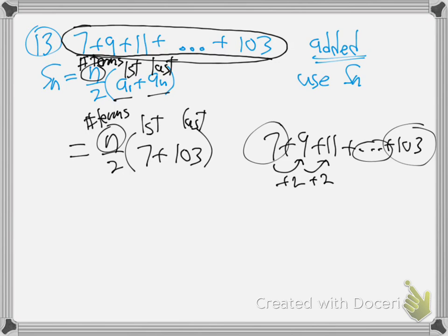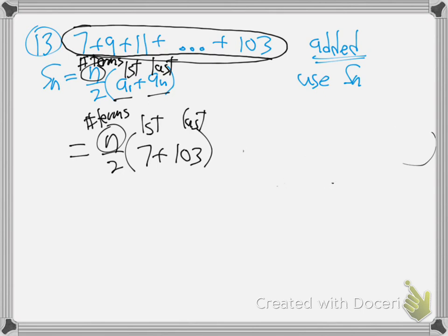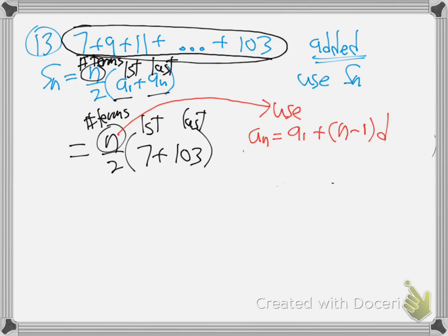I'm going to use the other formula, the one we've just been using for the last 40 minutes. You're going to actually need to use both formulas on this problem. So to find n, you go over here and you use a sub n is a1 plus n minus 1 d. Use the other formula to find n. Once you get your hands on n, bring it back, pop it in right up here, and finish up the problem. Make sense? Double formula usage.